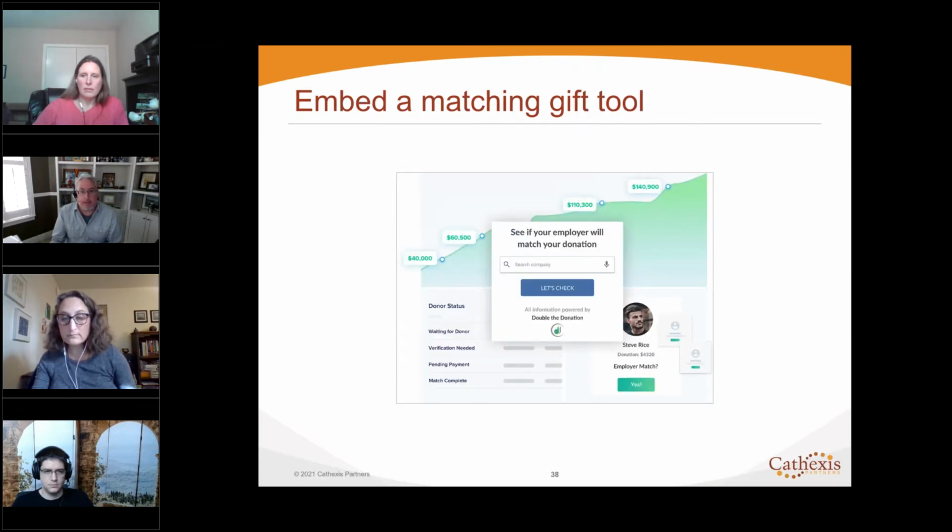And then embedding things like double the donation, matching gifts, checking to see if people's employers will match funds, is another great way to raise more, and the return on investment on these is really high for a low cost. You can see a lot of return by dropping in tools like this.